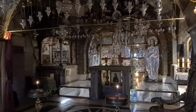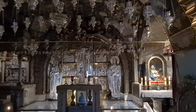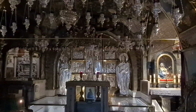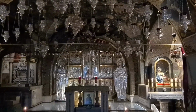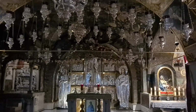In front of you, you can see the crucifixion place. That's where Jesus was crucified. To the right, you can see John the disciple. To the left, Mary, the mother. While Jesus was on the cross, he asked John to take care of his mother. Without that, Mary couldn't survive.